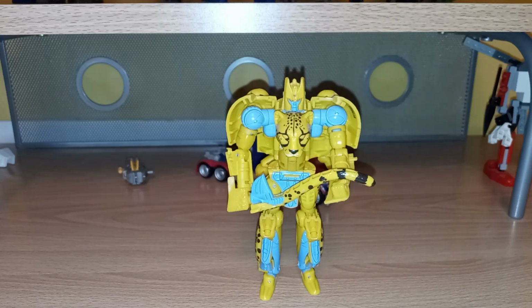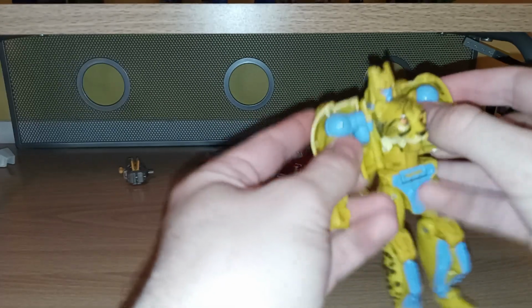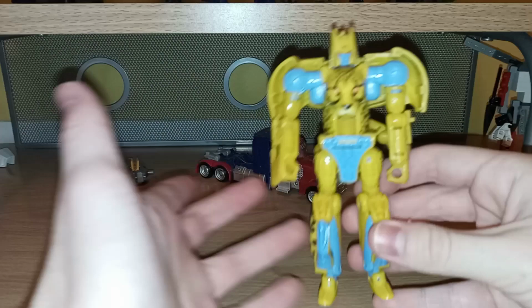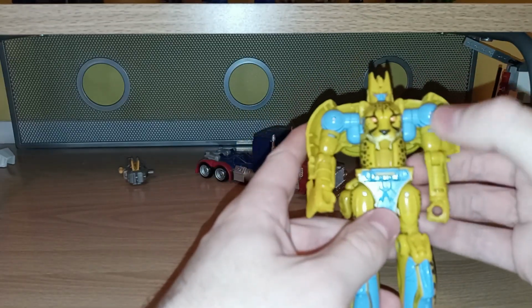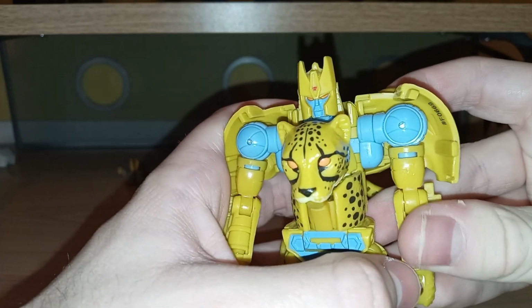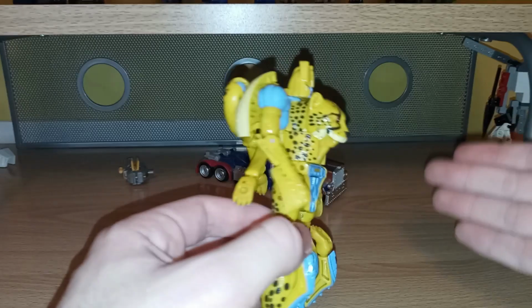Number 2 goes to Cheetor. And again, I don't think this is a horrible figure, but this guy definitely does have some issues. Like, the colors. What is up with the paint apps? I know there's the Netflix one, but why couldn't they get it right the first time? Make the blue dark blue. And would it have killed them to paint pupils on the cheetah eyes? Head sculpt is pretty good. It's a little off, but it's still pretty good. The cheetah head jutting out, I can kind of forgive that. Like, they're not wizards.